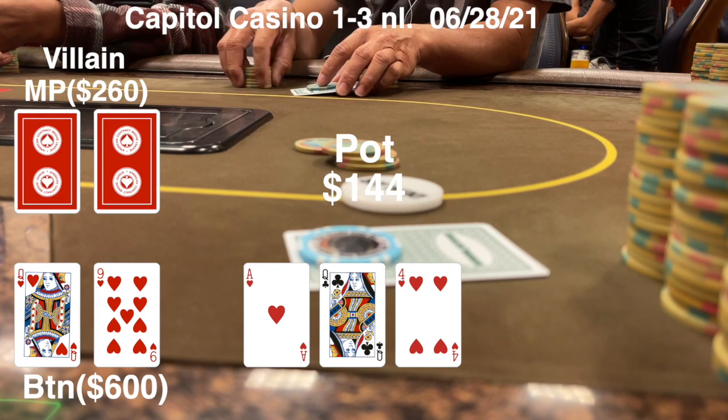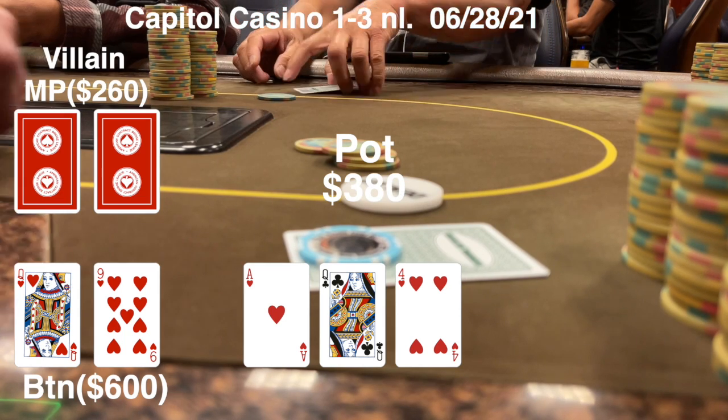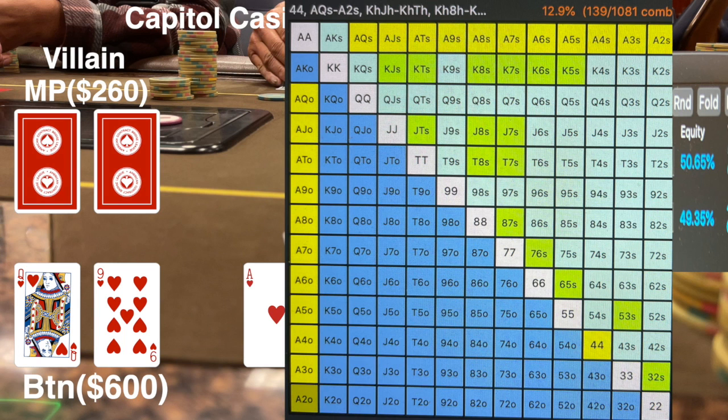The big blind puts in a quick raise to 60, and now the original limper shoves for the rest of his stack. Now the limper has been a little bit, shall we say, tilted. He's been playing a very wide range and has been putting in lots of action. I've seen him make this type of move with a flush draw on a previous hand.